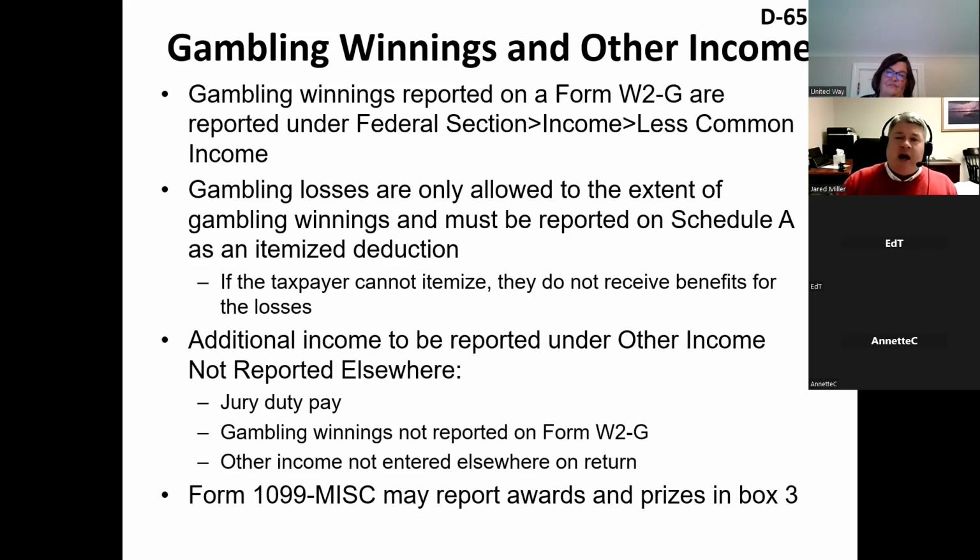So because we could document the fact that they had gambling losses, and you can do that either with the app to show what your deposits are, or to show the losses, or if you are keeping a copy of all your lottery tickets that didn't win, or your horse betting slips, those are all documentation of gambling losses. You can take those against gambling winnings, and you can certainly do that for PA. No problem there with itemized deductions. But for federal, if you don't itemize, you do not get those benefits.